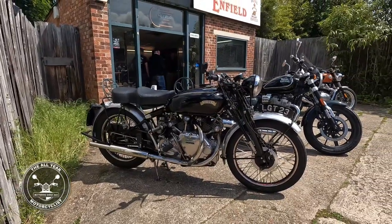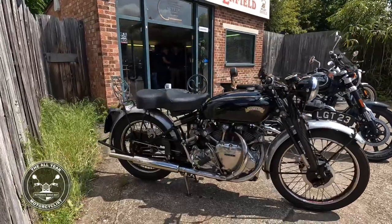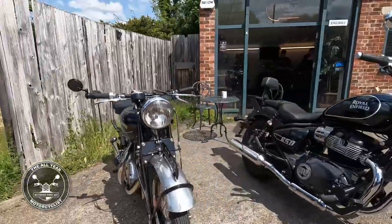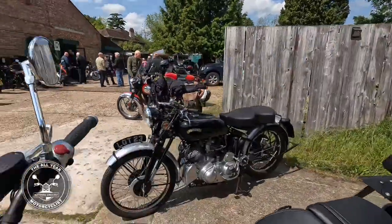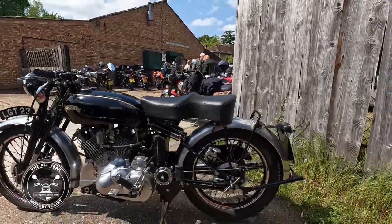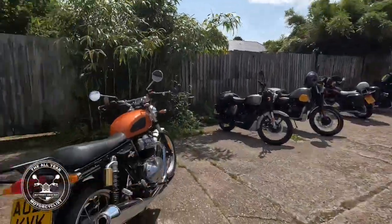and here is one of the best bikes I've seen for a very long time. Look at this. Belongs to Stan, a Vincent Rapide, and if we're lucky, later on he's going to start it up for us, and you'll be able to see it started up. See if I can get round this side. There you go. Look at that. Just marvellous.